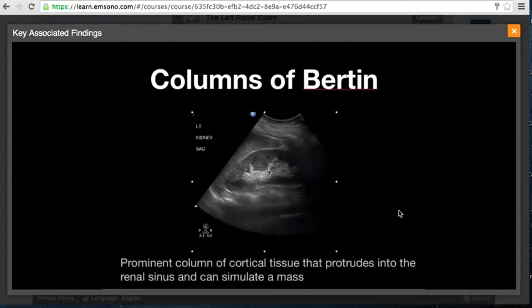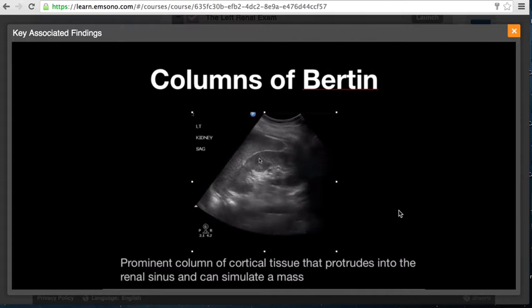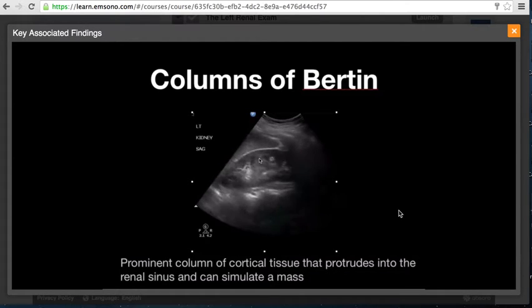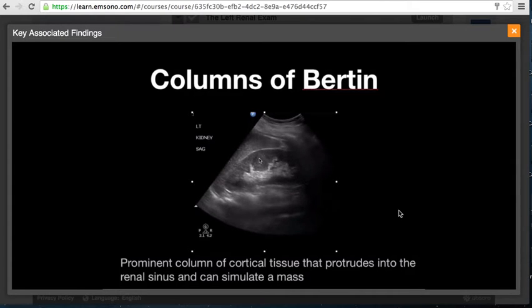Now, columns of Bertin are prominent columns of cortical tissue that protrude into the renal sinus and can simulate a mass. But if you take a look closely, this will have the same echogenicity as the surrounding normal parenchyma. But this may be something that will catch your eye during scanning. If you have doubts as to the significance of it and you're unable to confidently call this a prominent column of cortical tissue, then clearly these people should get comprehensive imaging in follow-up or during their current ED visit.